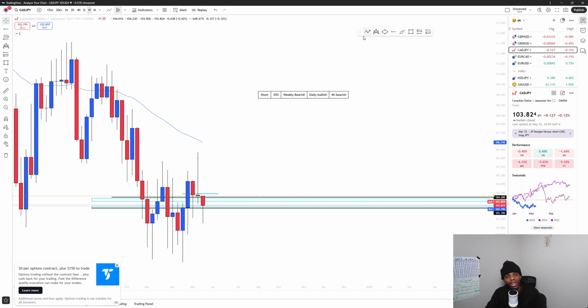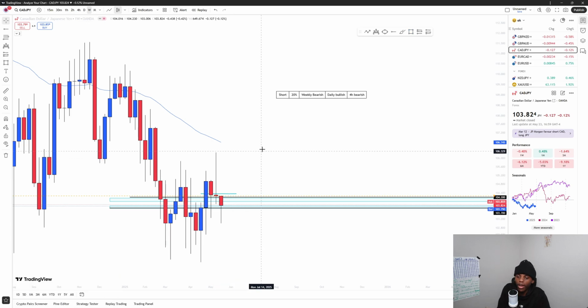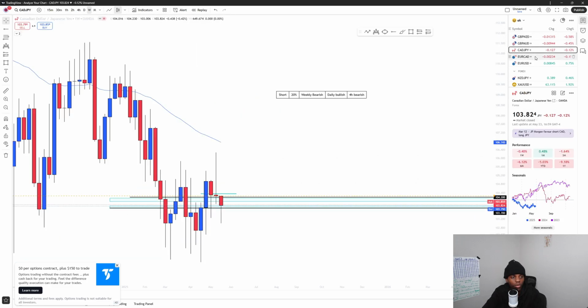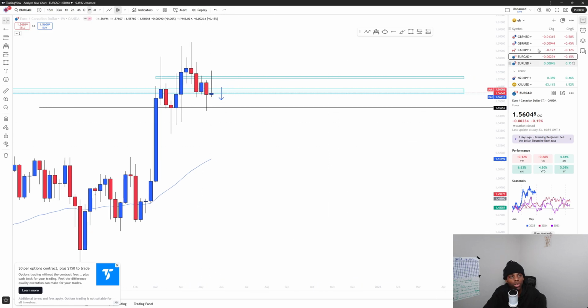CAD JPY, we have created a doji rejecting off of around psychological level 200. I anticipated for the next candle to fill the wick. What do I mean by fill the wick? I said this for multiple pairs on Sunday. I think I said it for GBP AUD, CAD JPY, and I think one more pair, Euro CAD. Yeah, I think I said it for this week too.